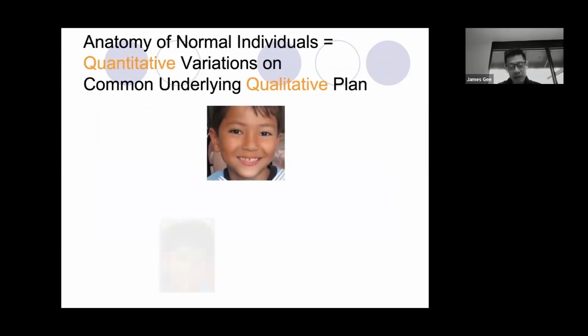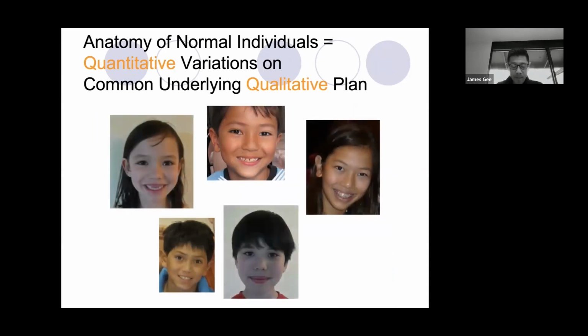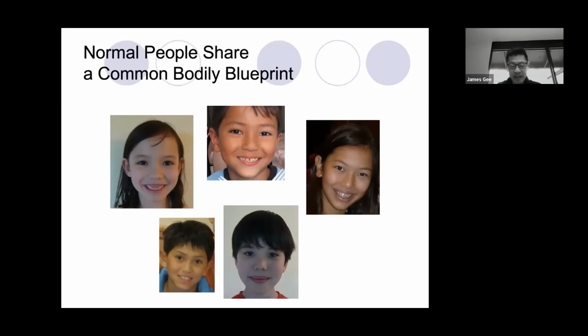And to address this problem, Ruzena worked with her student Chaim Broit, leveraging the fact that to a certain level of detail, the anatomy of normal individuals can be thought of as quantitative variations on a common underlying qualitative plan. In other words, we all effectively share a common anatomical or bodily blueprint.